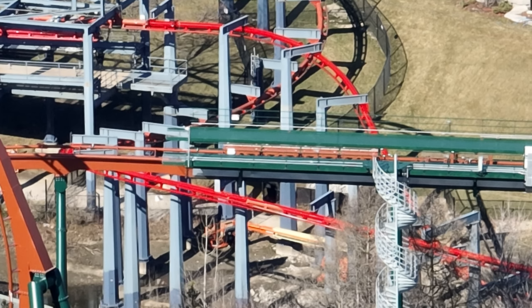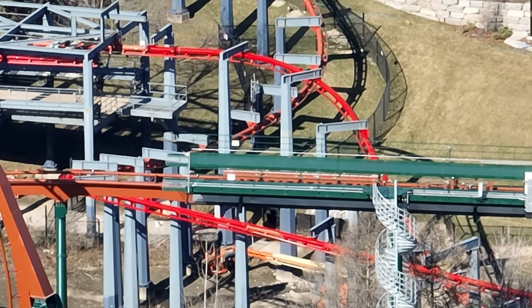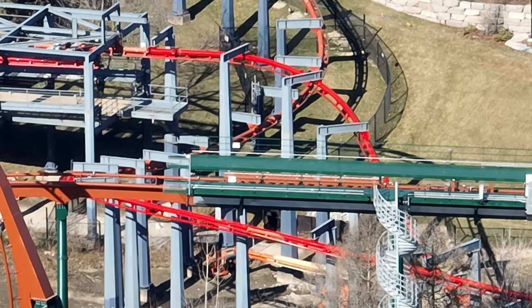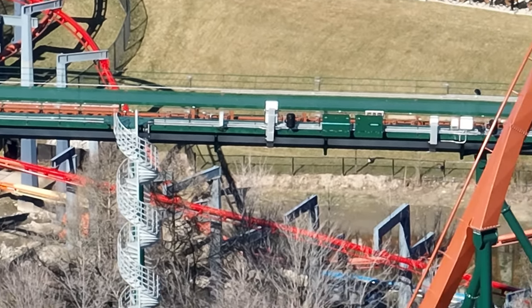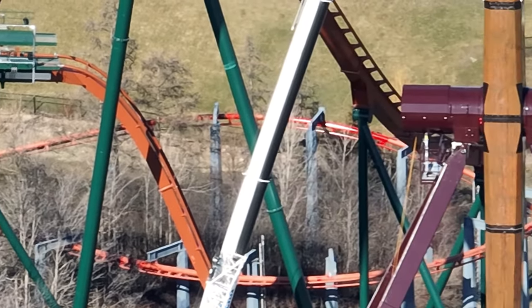Boom. Okay, so the paint job on Vortex is coming along really nicely. Look how vibrant that red is. It looks so good. I know it's the same colors and we were kind of expecting maybe something a little better, but it truly looks so good. Now knowing that Behemoth is coming up too, I'm really excited. If you were paying attention to the podcast yesterday, Wonderland's got a lot of money coming its way.